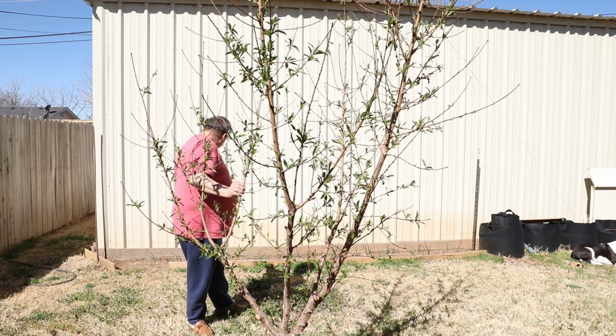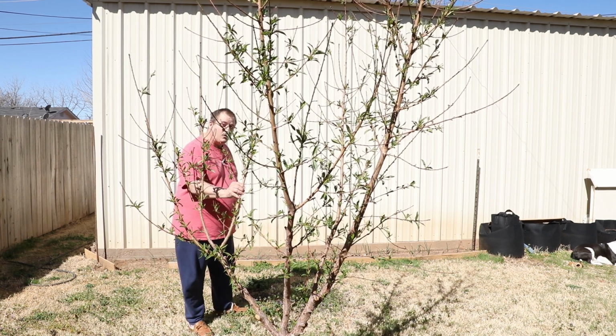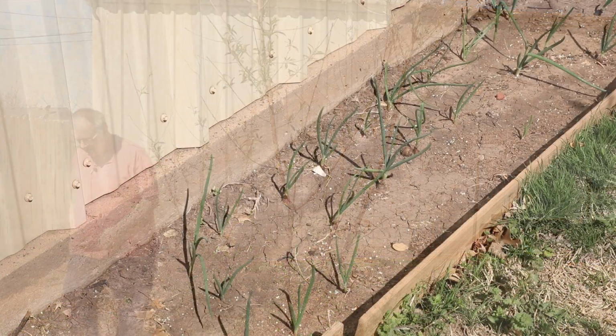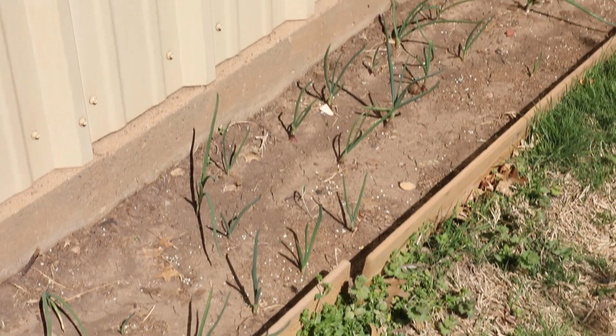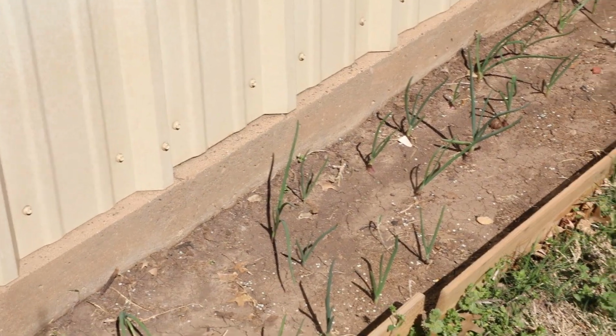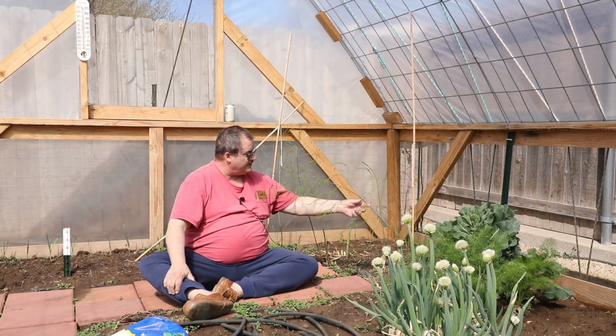And right behind me over here, got the onions doing their thing. It looks like I need to get busy and water today also. It's looking a bit dry. There we are. Now we can see those onions right there. They're doing all right. Back in the high tunnel, and I wanted to show you this corner again.